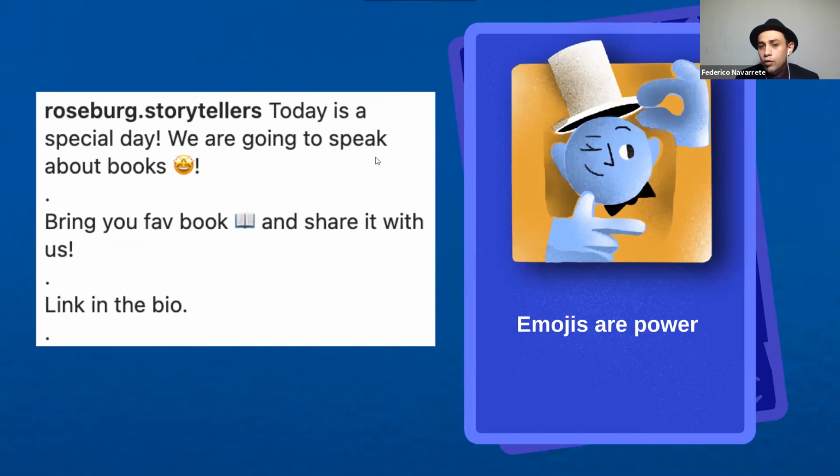If you eat too much pizza and Coke and you don't do any exercise, you will become very fat. So if you abuse the emojis, then people will see you as a very informal person. But if you use them wisely and you don't abuse them, they will help you. So don't overuse them. Just use the ones that you need. For example, we're happy that we're going to speak about books because people love books, and we highlight a book, but we don't add a lot more.